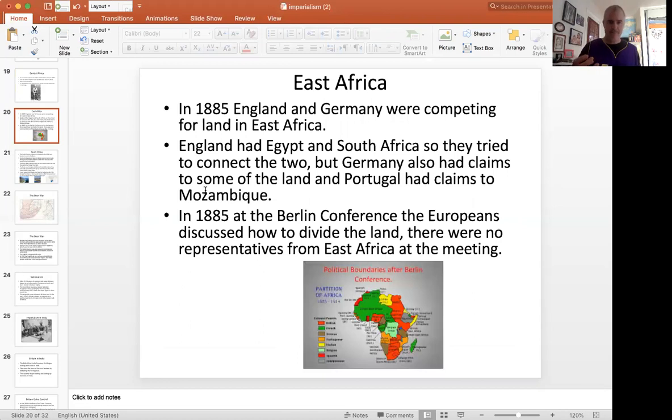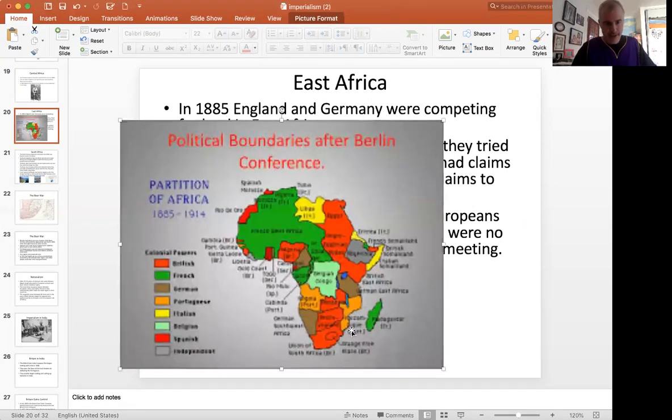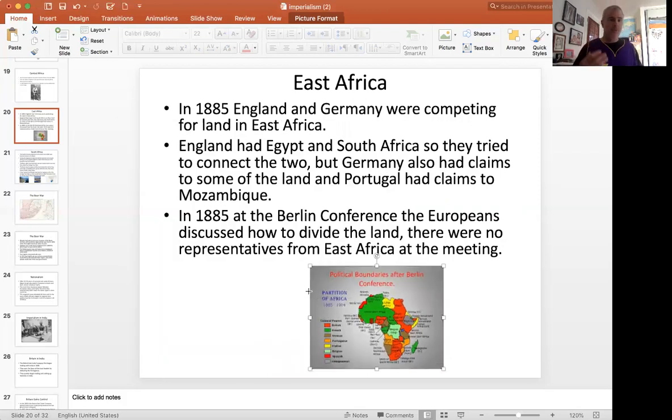The last area in Africa to be taken over by the Europeans is East Africa. So let me pull my map up a little bigger once again. And this is the area we think of as East Africa. And this is the area where Germany is going to get involved. So Germany had kind of stayed out of the colony game. Remember, Germany had just gotten its independence in 1871. So they didn't have those long-standing trading posts that they could then turn into colonies.